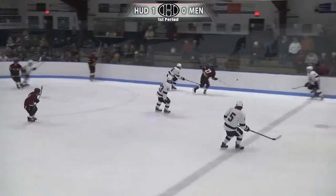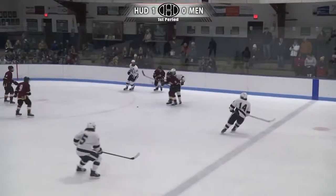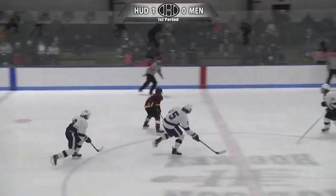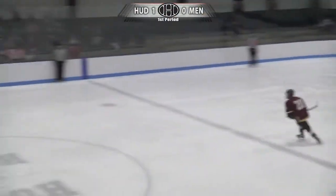Got Newton in out with them now. Boy, that's what a problem that is, not getting that up out of the zone. That number 17 for Menomonie is just having all sorts of trouble. Got some sweet flow, though.